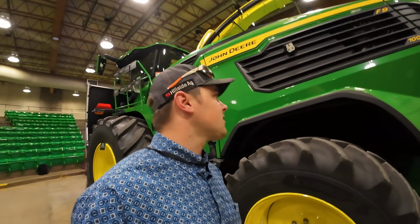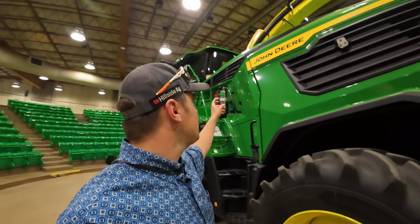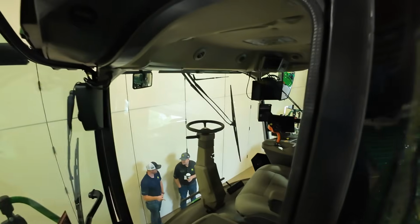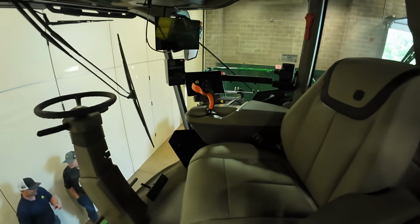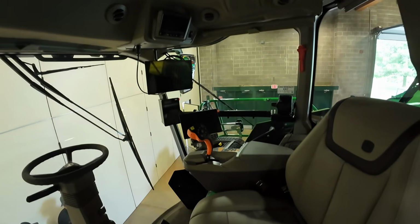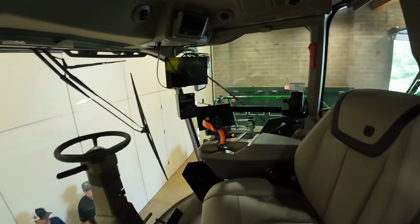So, updated features on it. It does have the sleek new design. We do have the new HarvestWorks cab up there on the top, which, if you're familiar with a combine or anything else that has this, now we've got a swivel seat, which is also another ask that we've wanted for quite a while.